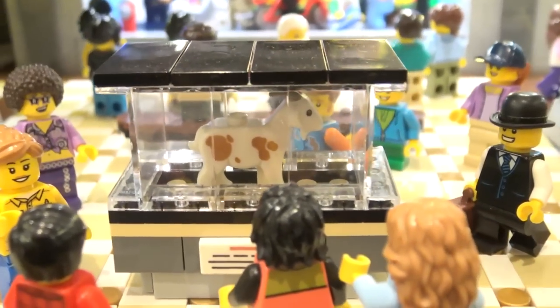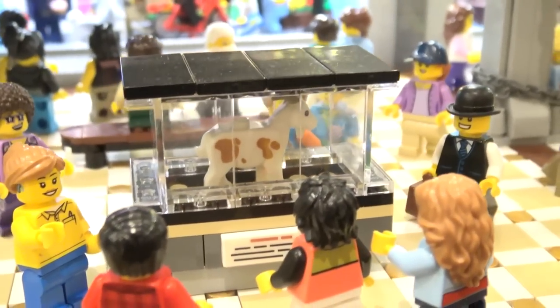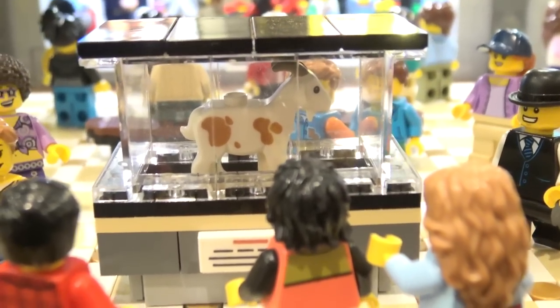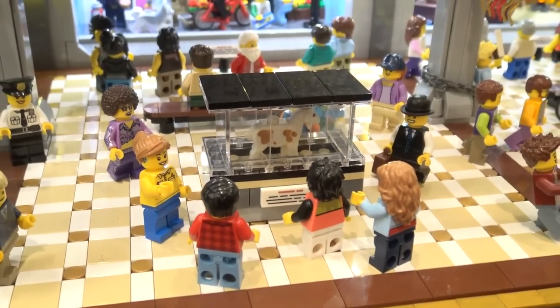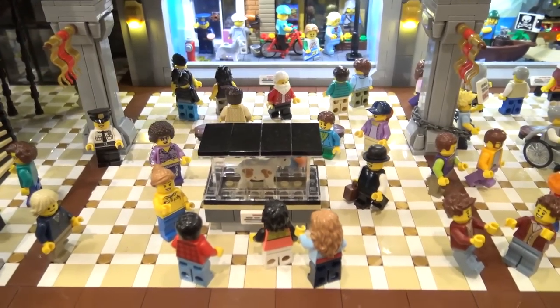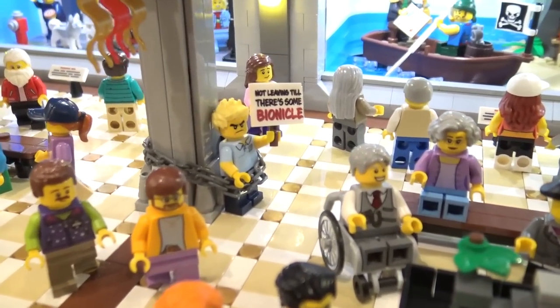There's still only one set that made that goat, so it's a sought-after part that's hard to find. He's made it into a few of my MOCs because it's a good piece, and I got to use it as much as I can, get my money's worth. But he's well encased there, under watch by a security guard. We see here with this poll a little civic activism going on.